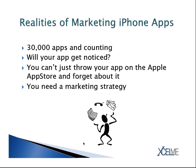So with so many applications up there, what are you going to do as an iPhone app developer to get your app noticed? The days are gone where you can just throw your app on the App Store and hope for the best, and forget about it. Even though the App Store was released just a few short months ago, back in July, it is moving at such speed and there are so many competing applications that now you need to have a solid marketing strategy.